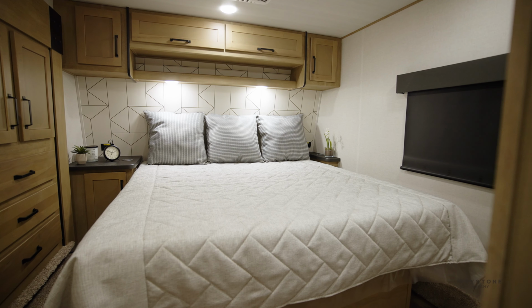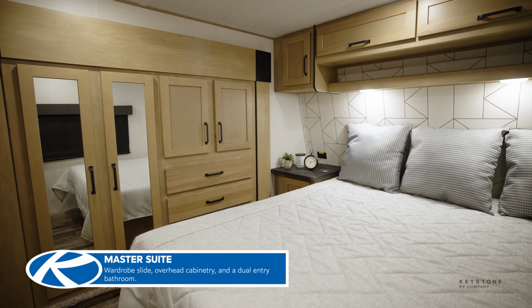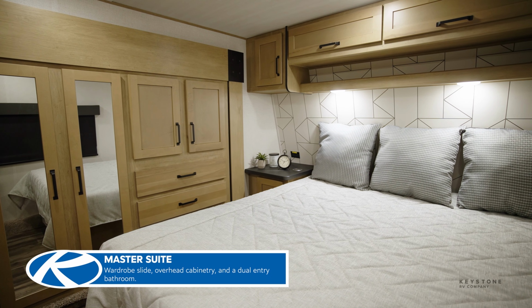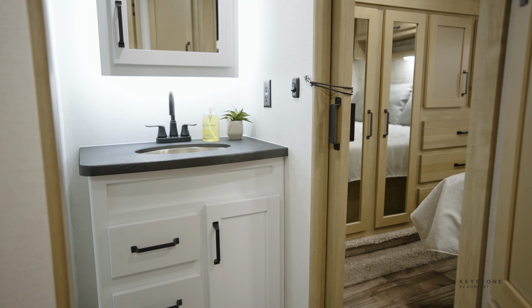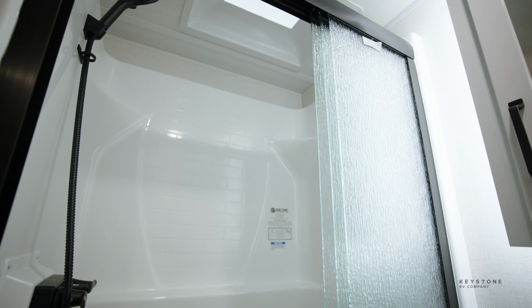Up in the master suite, owners are given generous storage space with overhead cabinetry and a convenient wardrobe slide with spots to hang and fold clothing items. The dual entrance bathroom features a large shower big enough that owners can get a built-in shower seat and a good-sized vanity coupled with a medicine cabinet.